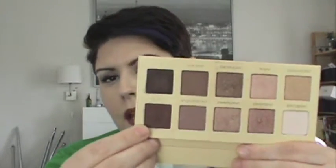This Unbridled is a really pretty burgundy color that looks great as an accent on your outer V. And of course it comes with a fantastic mirror. Very slim. It's a great palette. You get a ton of product. Really, really happy I have this. So, those are my favorites. That's what I've been loving.